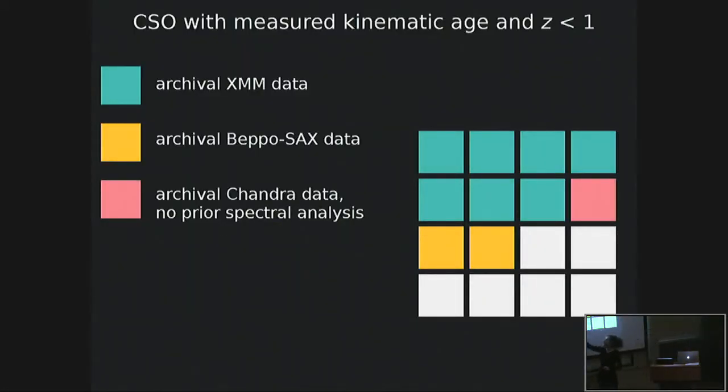So we aimed at studies of the CSO sources with measured kinematic age, and also we wanted to study the sources that are nearby, so within a redshift of 1. Because kinematic age measurements are quite difficult, they require multi-epoch radio monitoring. There are only 16 sources known with kinematic age and redshift less than 1. And each of those sources here is represented with a square.